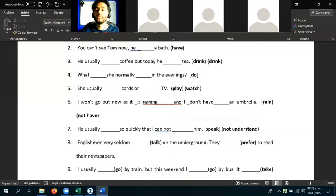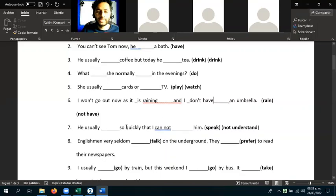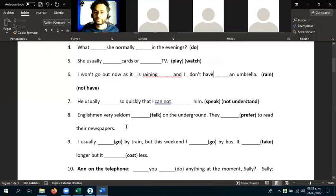So how would you read the whole sentence again? Okay, I won't go out now as it is raining and I don't have an umbrella. Exactly. Perfect. All right. Thank you. And Jorge, please, number seven.